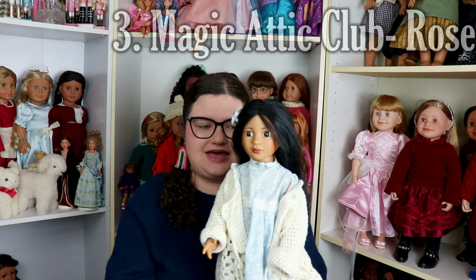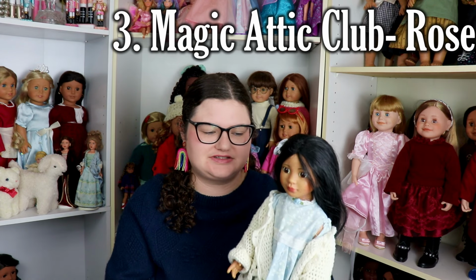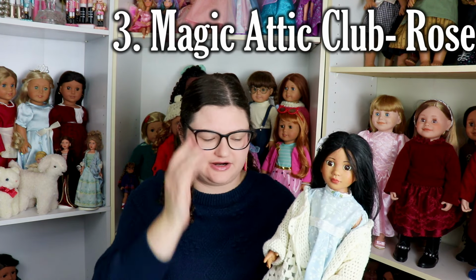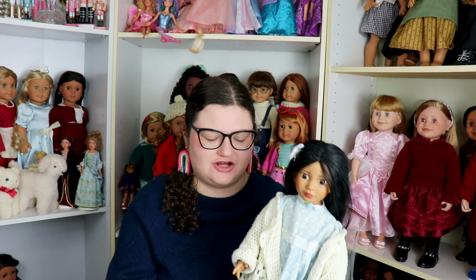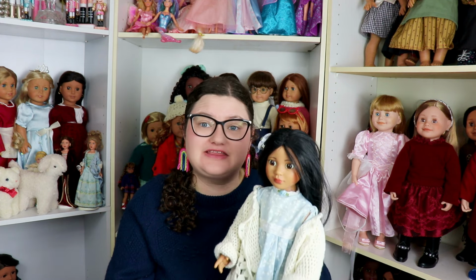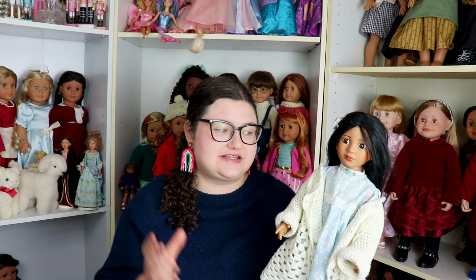Next we have my Magic Attic doll, Rose, and I have an interesting reason why I would sell her, and that is because she's my only Magic Attic doll and she's my only slim 18-inch doll. So she doesn't really fit the American Girl clothes because she is a slim doll.